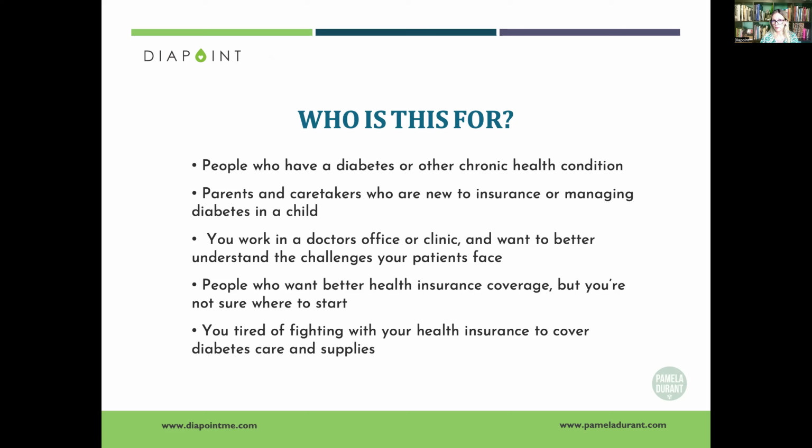And maybe you want better insurance coverage, but you're not sure where to start. Could be that you already do have health insurance, but it's not covering anything. So how can you change that and move forward? What should you do? And maybe you're just plain sick and tired of fighting with your health insurance to cover your diabetes care and supplies. I know it can be really frustrating.